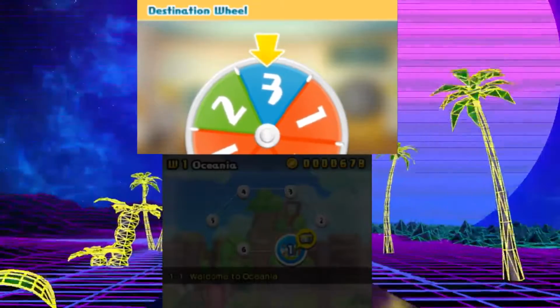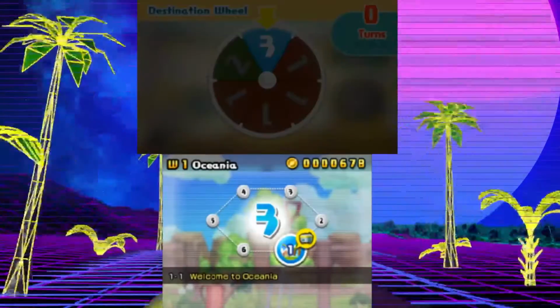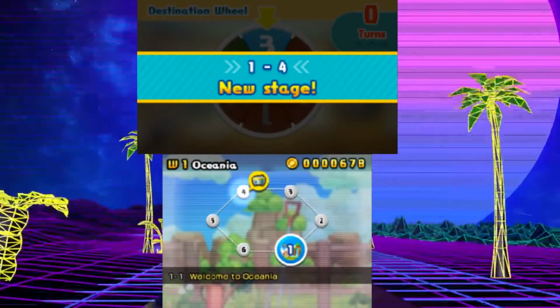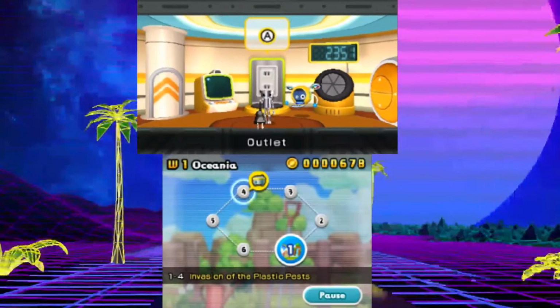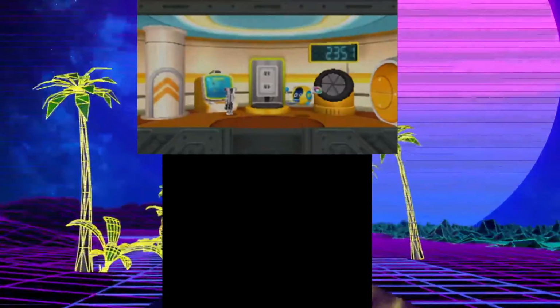So I'm not a big fan of this destination wheel thing. I think it makes no sense, unless of course it's a series staple, but personally I think they should not have had this. I would just prefer moving on to the next level. I don't know if I have to complete every single one before moving on to the next world or section of the game, so I'm just not a fan of it personally.